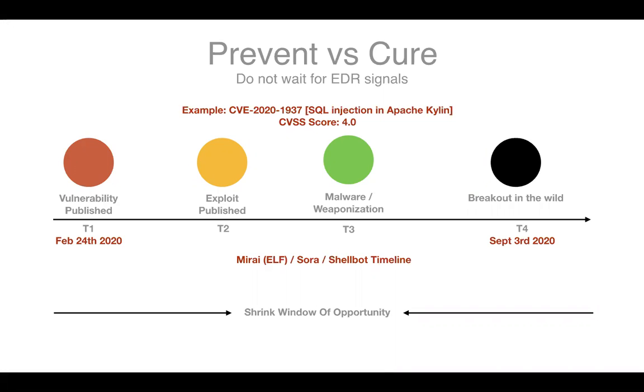This is an example we looked at earlier of a CVSS 4 vulnerability, which is a low score. It usually would not show up on any vulnerability management radar as something urgent. But you can see it has gone through its life cycle, it has evolved, and there have been exploits published and weaponizations of this particular CVE. Within the space of around 6 to 8 months, we've seen the vulnerability go from just a CVSS score of 4 to a weaponized vulnerability through the Mirai or Shellbot malware.